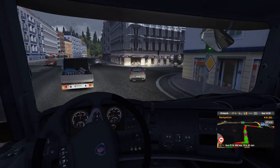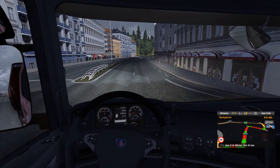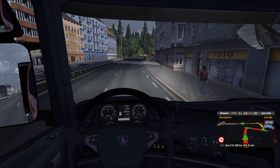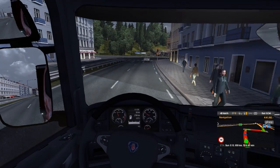Might have to go around this guy. So I think the ferry is, if you look down on the GPS, down to the right basically. So we're not too far from it, I don't think.